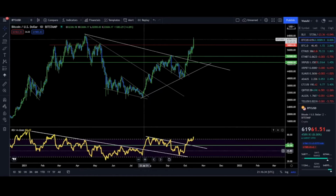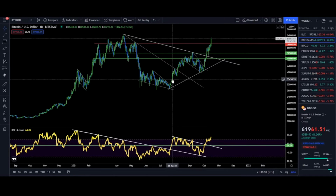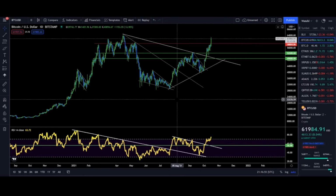But what happened then was RSI finally broke the downtrend right here. And that's when price is king. If price makes the move first, then the indicators go after. So price broke out of the falling wedge, and then RSI broke the downtrend, very healthy. And then once RSI got above 57 again, that's when it really started to take off. Once it got above 57, you see that? Boom, price took off then.